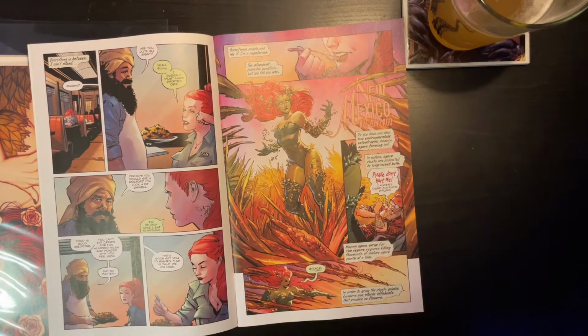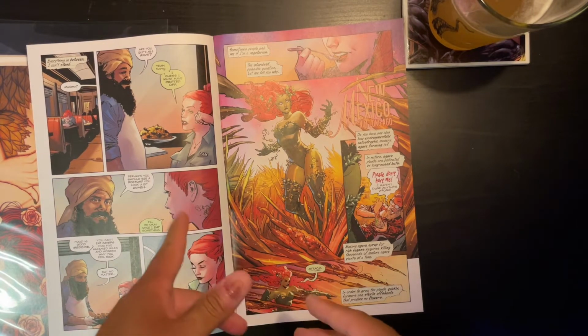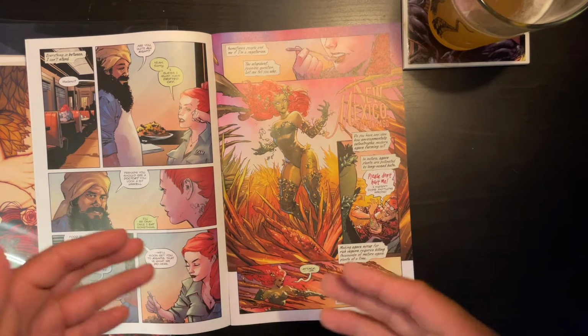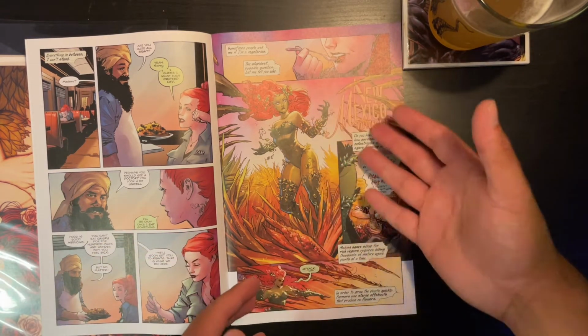We find Poison Ivy at a diner somewhere in Montana, right? She's just kind of thinking to herself. You've got this guy who's like the cook of this diner, just offering her food to eat. It seems like a really nice guy, right? And then she kind of has a flashback where people say, oh, people are under this misconception that I'm a vegetarian. And she's like, actually, she kind of goes over this little spiel.